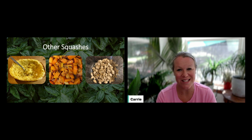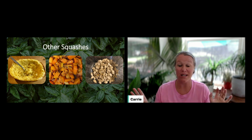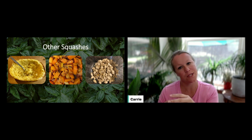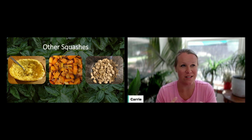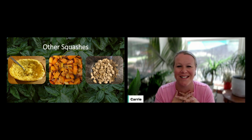Another one of my favorites with butternut squash is just simply air frying some butternut squash and adding in like some cinnamon and just like some sweetness, so cinnamon, honey, things like that, and it makes it so sweet and tasty. And it honestly just tastes to me like fall. Every time I eat butternut squash, I'm just like, oh, it just tastes so good.